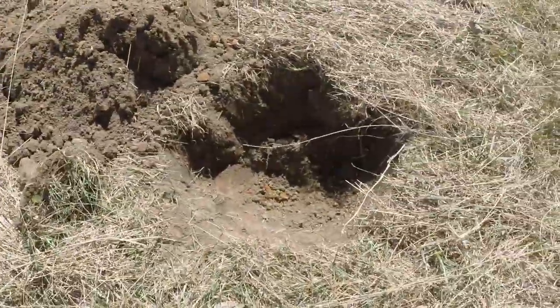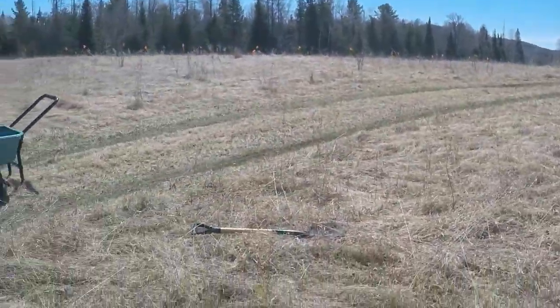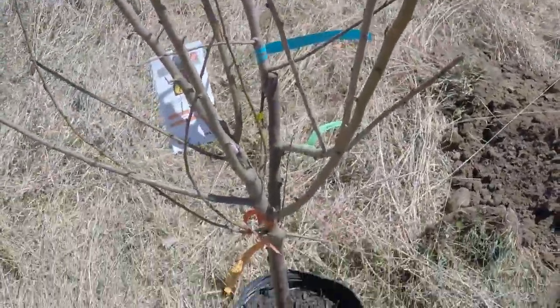So got our hole dug right there. It's gonna just go along the main laneway right here. So let's get this in the ground.